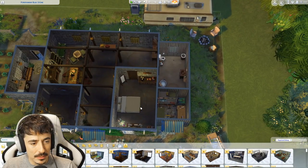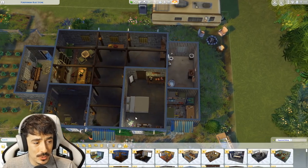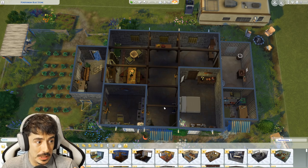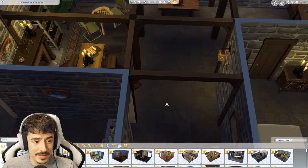I mean, we could have... I'm going to make it a two-bedroom. I think a two-bedroom would be perfect. I could do a bedroom here, maybe, and then a bedroom somewhere else. I don't know just yet.